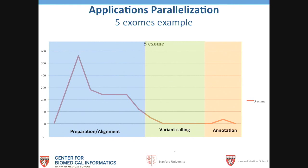Preparation and alignment historically takes the largest amount of time, and those of you who know about genome analysis would agree that this tends to be the largest in terms of consumption of compute capacity. This test is on 5 exomes, and I wanted to show you this so you can get a handle on that.